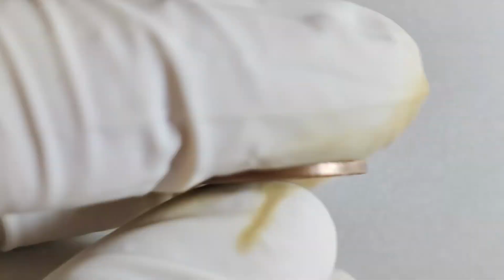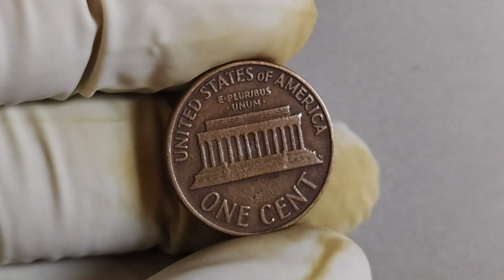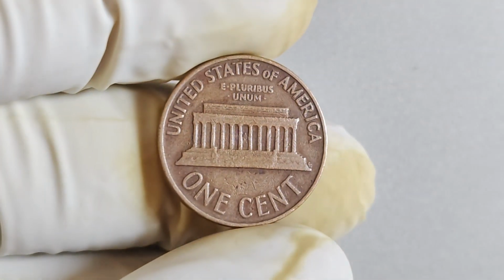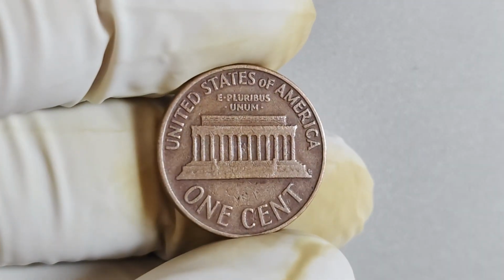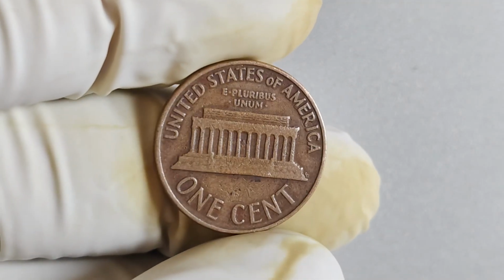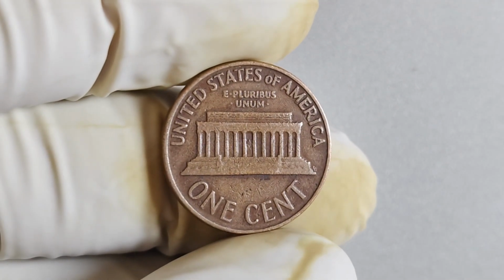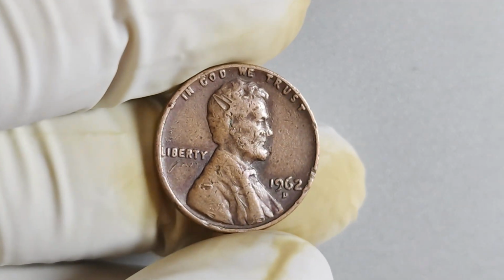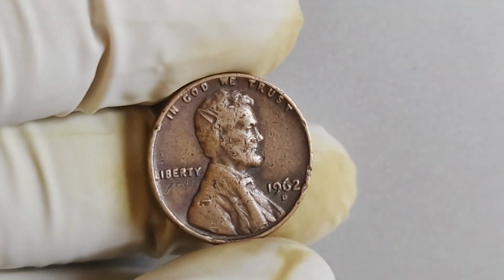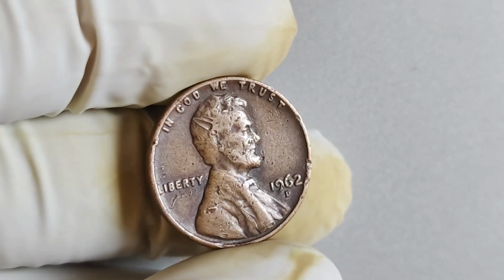Alright, let's start with the basics. The 1962 Lincoln penny comes from the Denver Mint. That's what the little D mint mark under the date stands for. In that year, they cranked out over 1.7 billion of these pennies. Yeah, billion with a B. So on the surface, it doesn't sound rare, right? You're thinking, how can a coin with that many copies be worth more than $1 million?